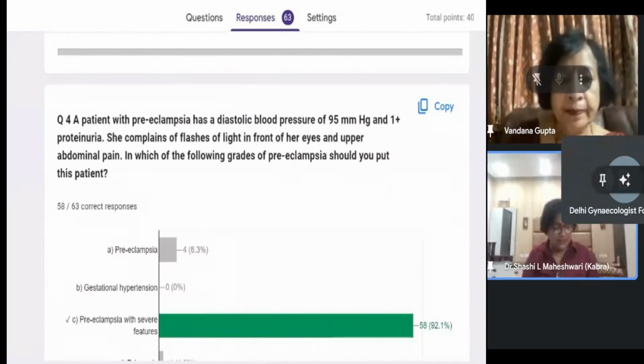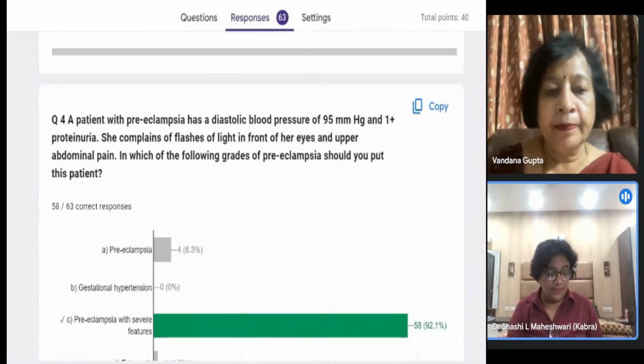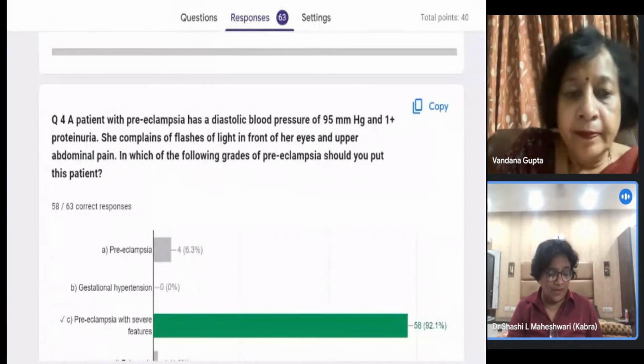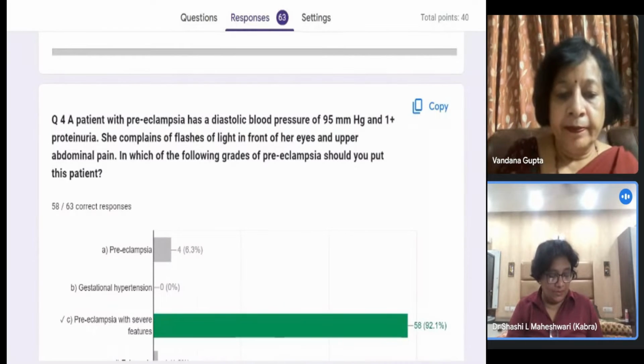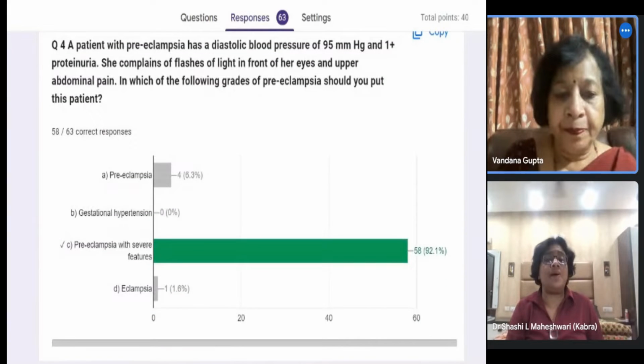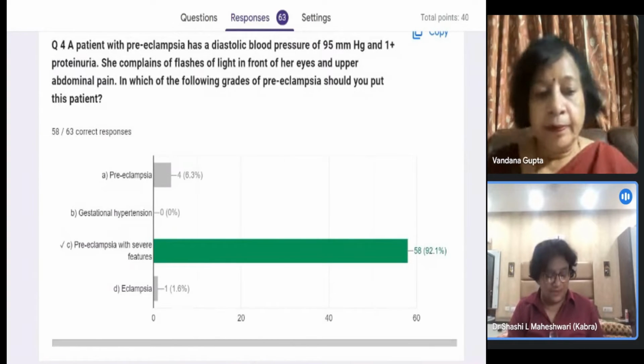A patient with preeclampsia has a diastolic blood pressure of 95 millimeters, then 1 plus proteinuria. She complains of flashes of light in front of her eyes and upper abdominal pain. Which of the following grades of preeclampsia should you put this patient in? So 92% have given preeclampsia with severe features.